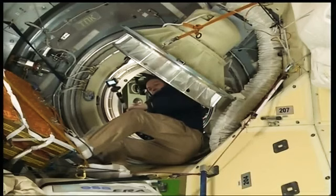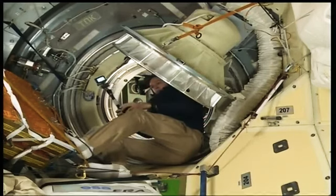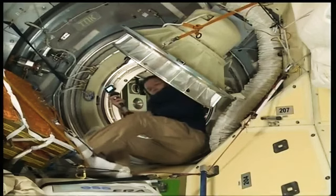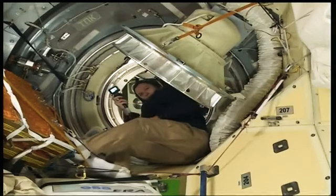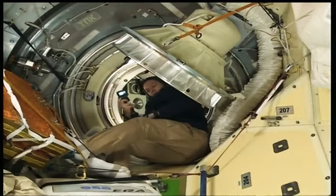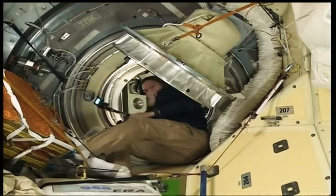And now this view inside the Prishal module of the International Space Station. You're looking at Russian cosmonaut, I believe that's Konstantin Borisov, who is along with Oleg Kononenko and Nikolai Chub, who will be part of Expedition 70 at the time of undocking that is scheduled just over 3.5 hours from now.